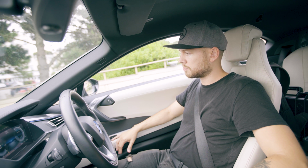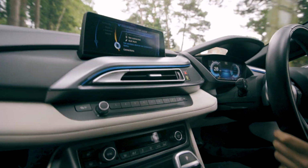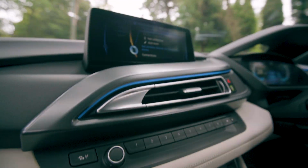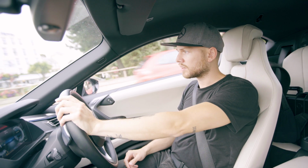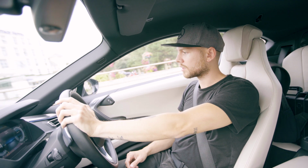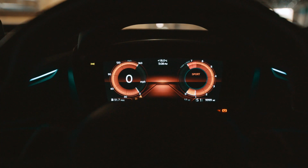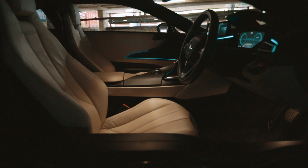The only disappointing bit is the gear knob and stuff. That's just from a 3 Series. The iDrive is exactly the same. The screen's a little different, like the actual display. The dials are great. The dials are really cool. Gearbox is great. Yeah, I really like this car.